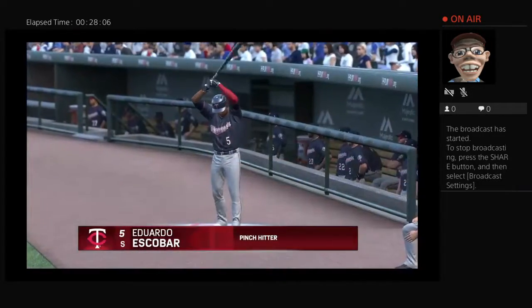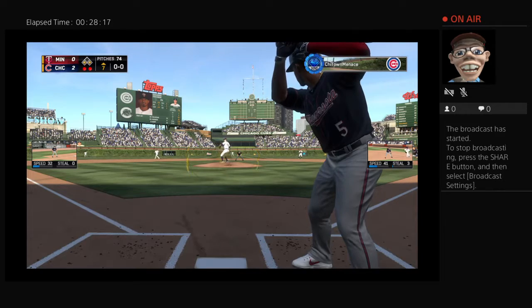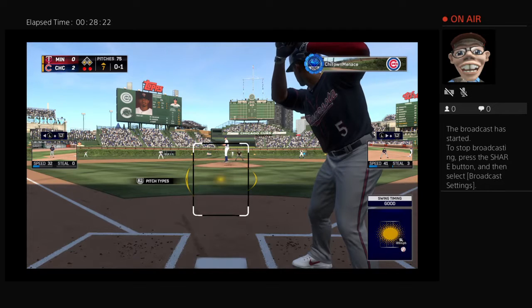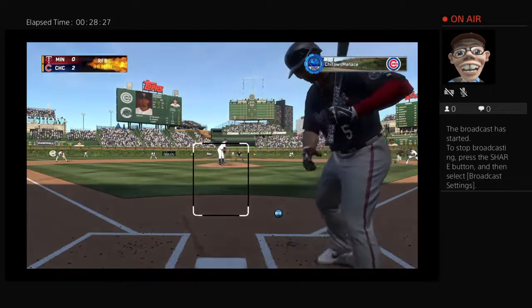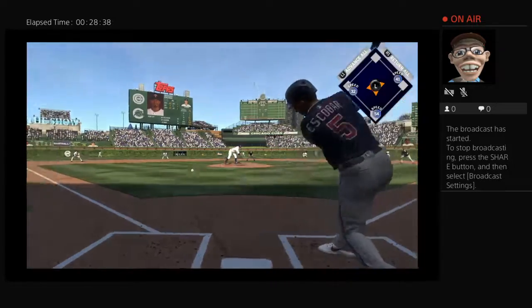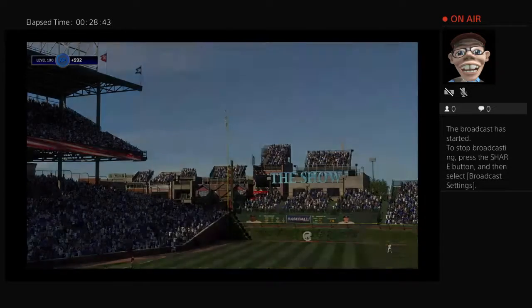Eduardo Escobar will come on to pinch hit here in a big spot. Number 5, Eduardo Escobar. Oh, had him chopping at that one. It's 0-1. 2 outs and 2 runners aboard here in the 7th inning. 0-1 count and the pitch. And that misses, 1-1. Hit hard on the ground to short. And the 2-out threat will not come to pass as the inning ends.